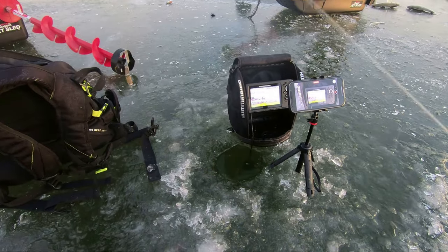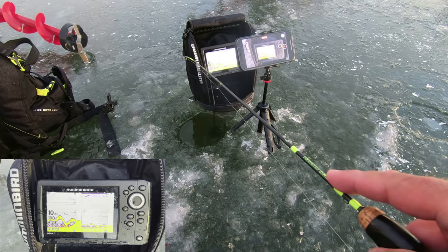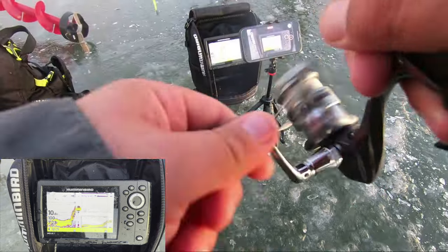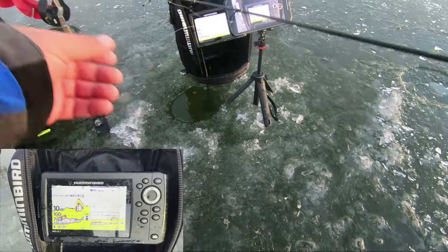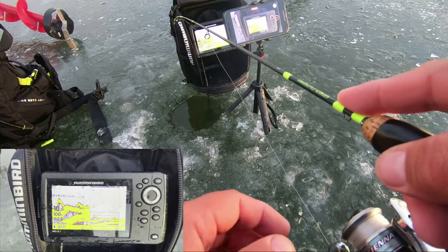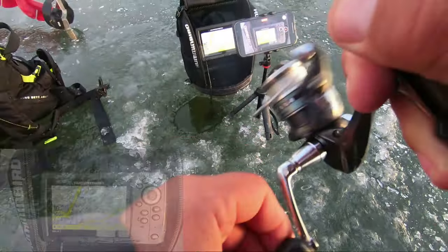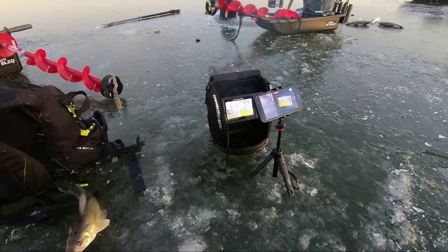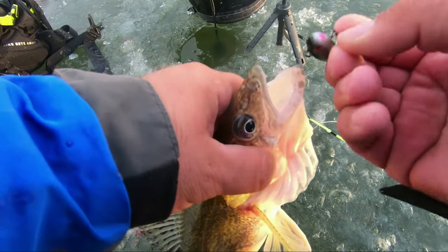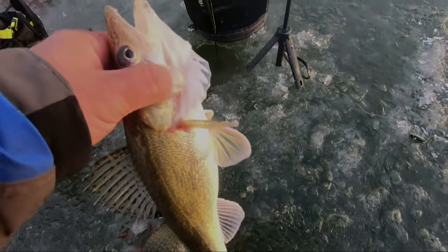All right, guys, back down there again. Let's see if we can get another one to come up. Oh, come on. Yes. Oh, no, we lost him. As quick as I got him. Let's get back down there. There's two. They're fighting for it. Got him. I'm just keeping 3 or 4 for the tacos, so I'm releasing.